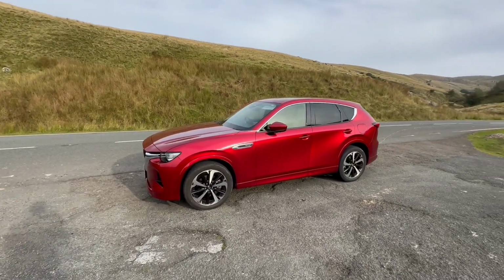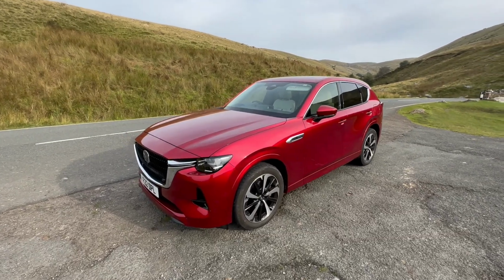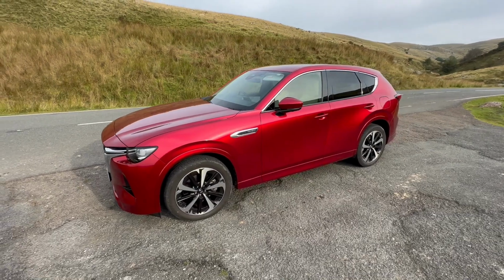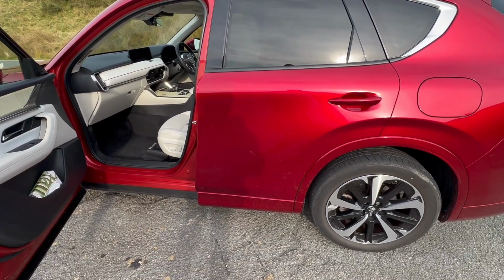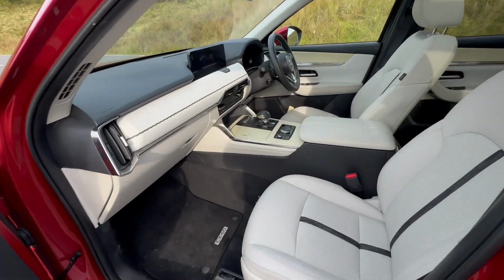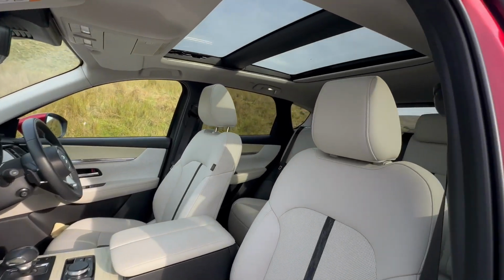exterior and interior tour section of the review. Now obviously the exterior, each to their own, but I really do quite like the styling that Mazda have gone with in their design language, and I love this metallic red paint. It really does suit the vehicle. The trim level of this vehicle is Takumi, which means you get the big wheels, and it is the top spec with all of the goodies, including a really plush interior. 2.5 litre plug-in hybrid variant.